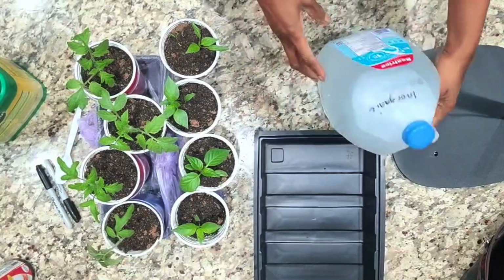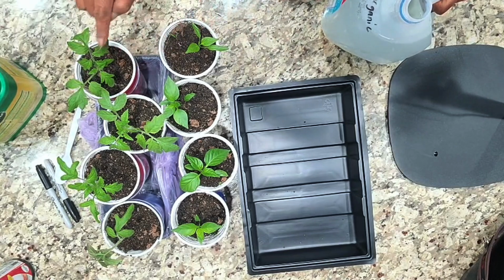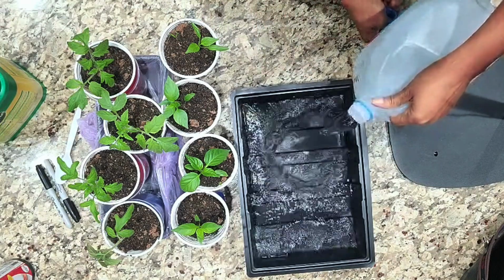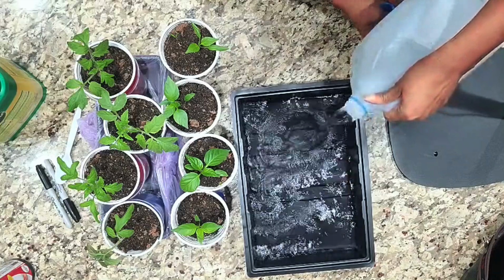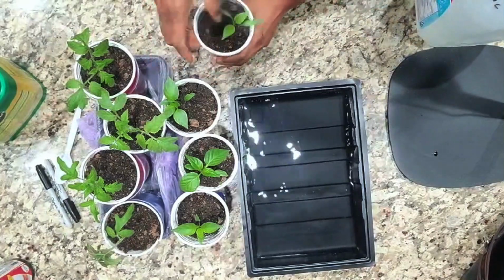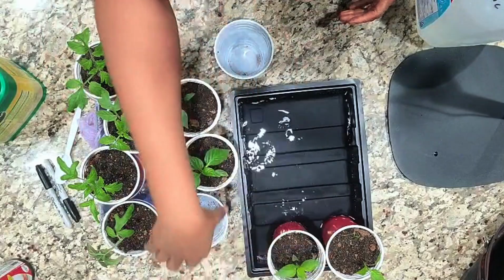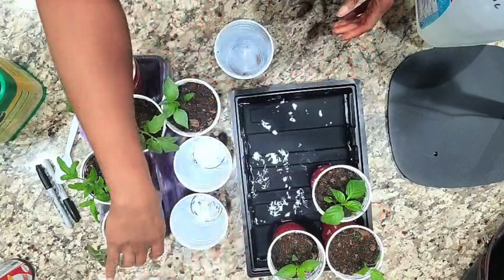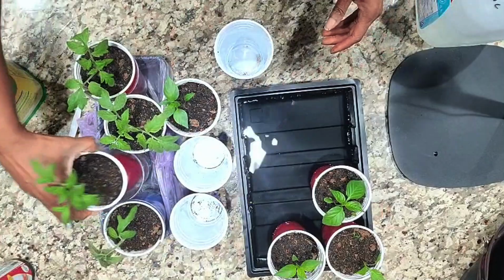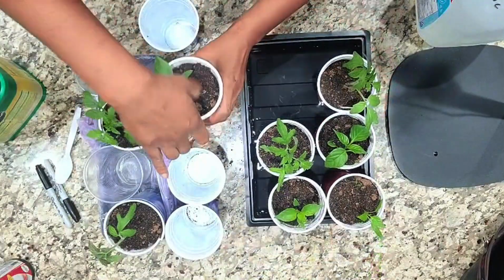Make sure to mix your fertilizer very well. Then what you would do is pour some fertilizer into a tray. Remember I said we're actually bottom feeding these. So you pour it into the tray, and then you place each of the cups into the tray. The idea is for the fertilizer to seep into the soil from the bottom, not from the top. This way, you're sure that your stems and your leaves will not come in contact with the fertilizer.